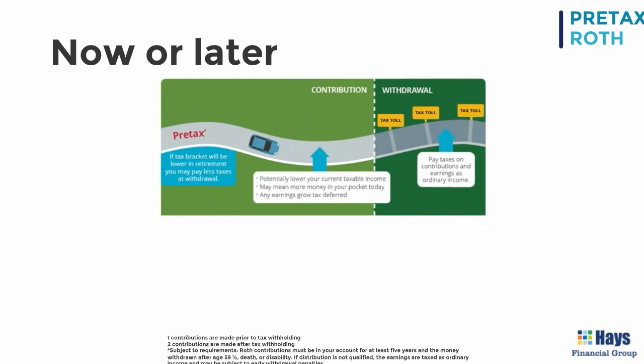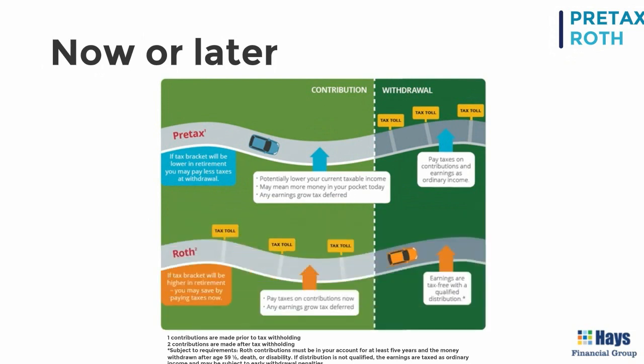Roth, on the other hand, would be like driving on a tollway now. When you're in your working years, you're paying these tolls, or these taxes, as you go on your deposits. And you don't get any tax break up front. You're paying those tolls right now. But when you're going to get your tax break is when you're allowed to enjoy the open roads and ride free on that freeway in retirement.